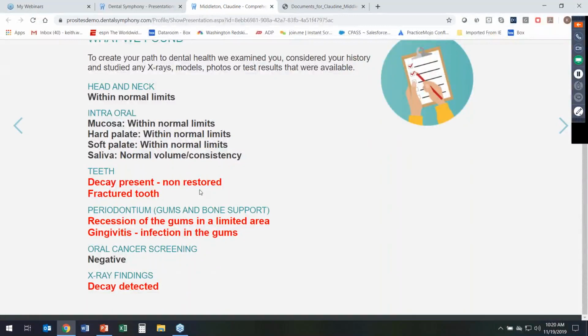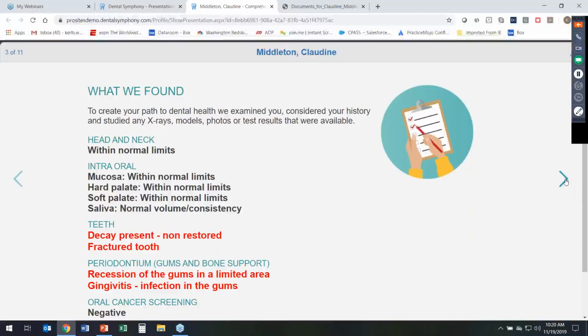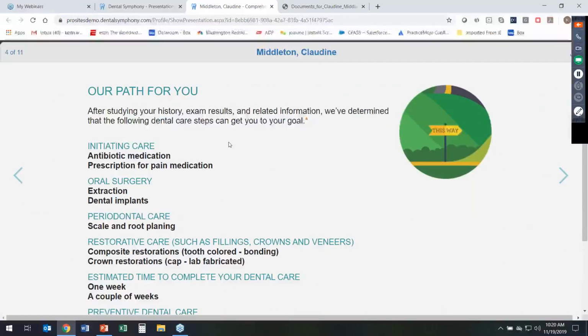Tooth decay was present and it's not restored. There was a fractured tooth. I see recession in the gums, gingivitis, and I found decay in the x-ray. Really important in being able to explain this to the patient. And now, here is what I'm going to recommend.